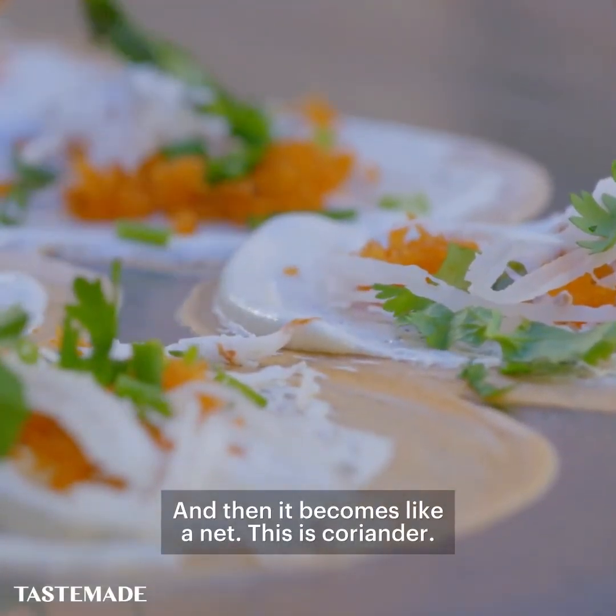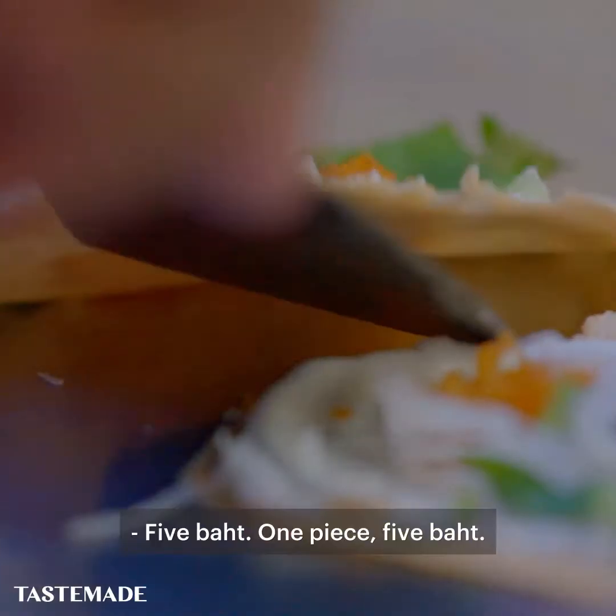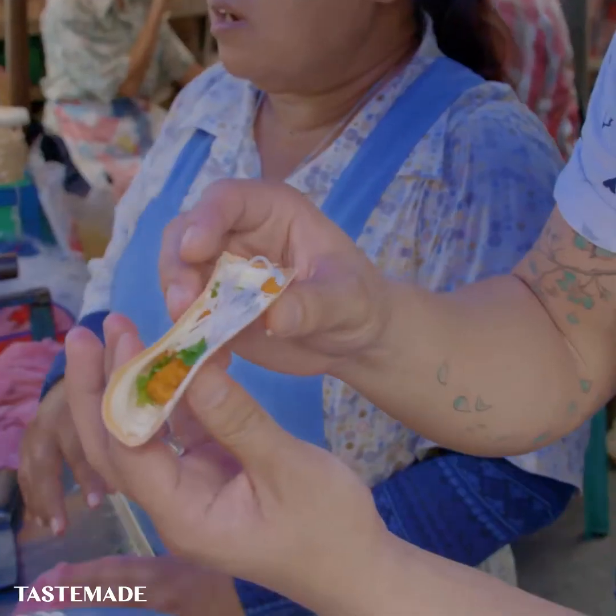This is coriander. Look, they're done. Less than 40 seconds. How much? How many baht? 5 baht. 1 piece, 5 baht. So good. Very, very colourful.